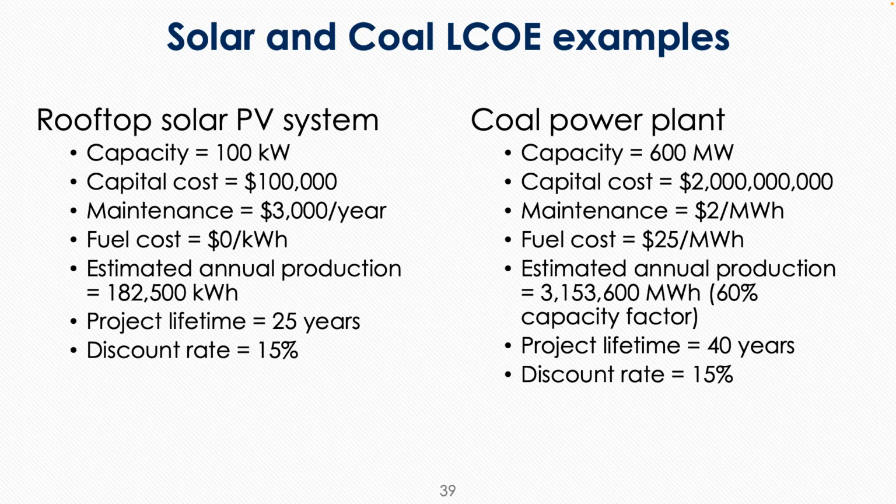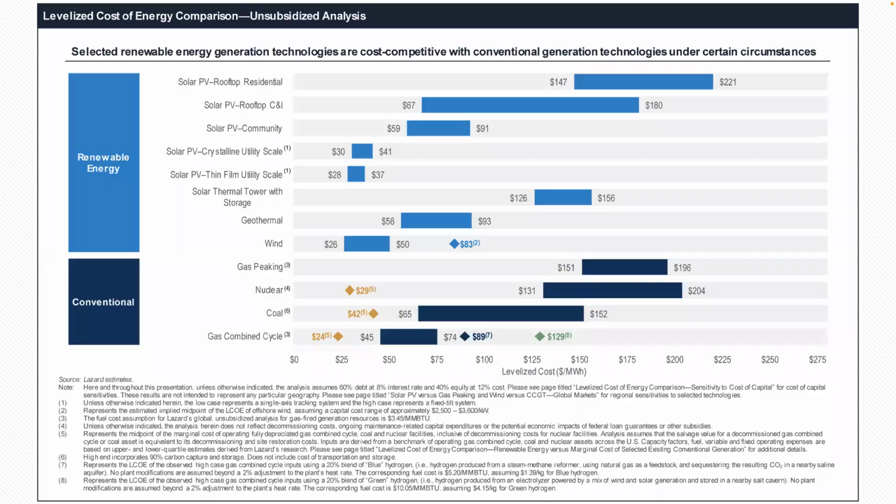Okay. So what do the numbers actually look like? These are levelized costs of energy. People have done this kind of comparison on real world projects to look at these things.